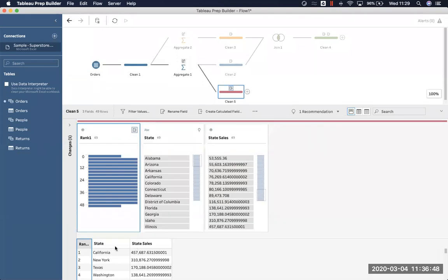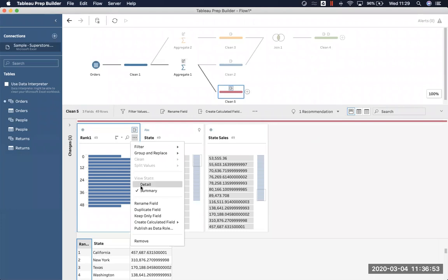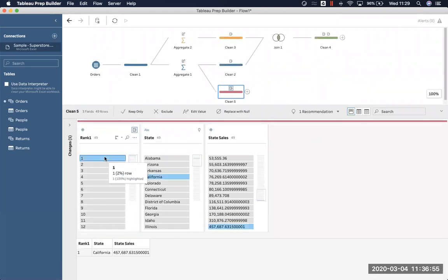But if I click done now, you'll see that that rank is simply added in as a column. If I go into the detail, I've got my 1 for California, 2 for New York, 3 for Texas, et cetera, et cetera. So that becomes super useful, super easy, and saves us a whole load of work.